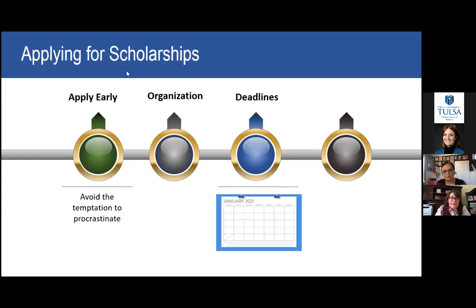And the thing here is you want to avoid procrastination. Don't wait until the last minute to submit your application, because it has happened. Well-known scholarship websites have crashed at the time the scholarship is due. You do not want that to happen to you.